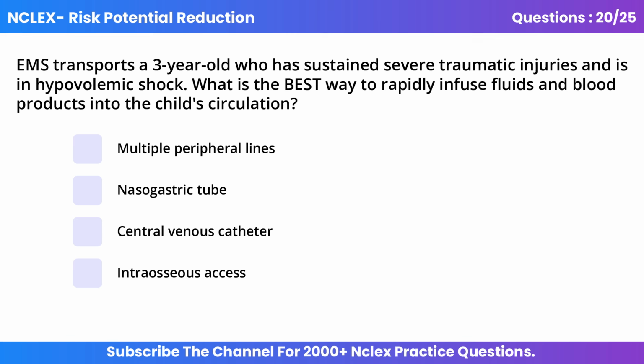Question 20. EMS transports a 3-year-old who has sustained severe traumatic injuries and is in hypovolemic shock. What is the best way to rapidly infuse fluids and blood products into the child's circulation? D. Intraosseous access.